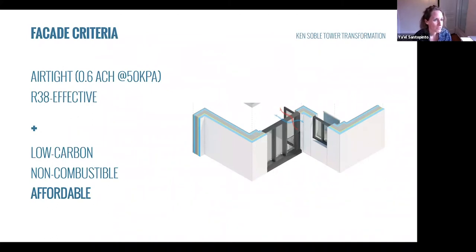So we knew from the Retrofit criteria that we needed a super airtight envelope and a very high performance thermal envelope, so R38 effective. But we also knew from our client that we needed a low carbon solution. That is, what is the embodied carbon of this retrofit? Of course, a non-combustible approach, but a rigorously non-combustible approach. And most challenging has had to be affordable. We know that high performance envelopes can be done with loads and loads of money. And there are all kinds of fantastic solutions out there, but it is challenging to do it in the context of affordable housing. What solutions were available? Next slide.